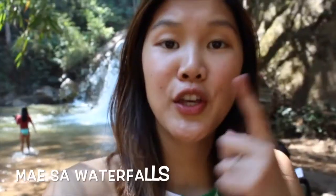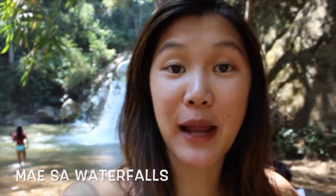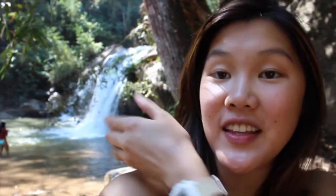Alright, let's do this. You already know what it is. We're out here at Mae Sa Waterfalls. This is waterfall number 5. There's a net. That is the waterfall. This is like a swimming area for people to go to.